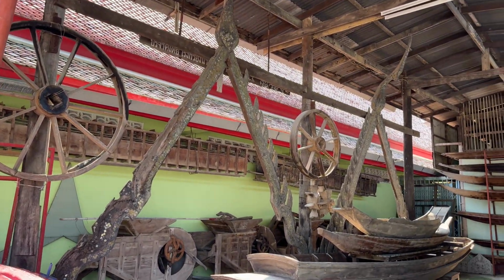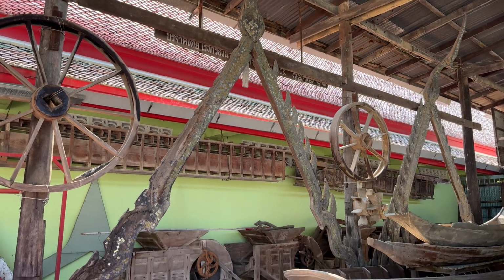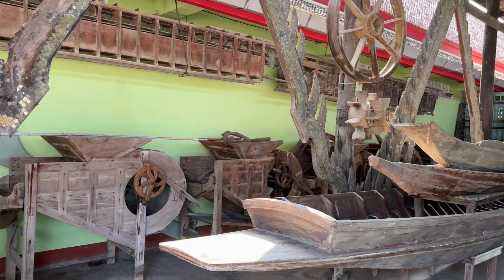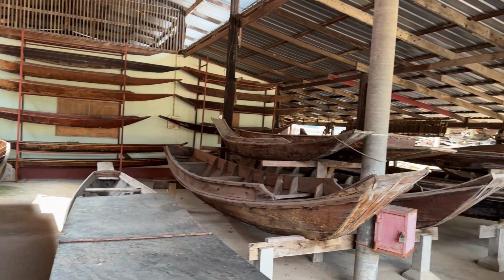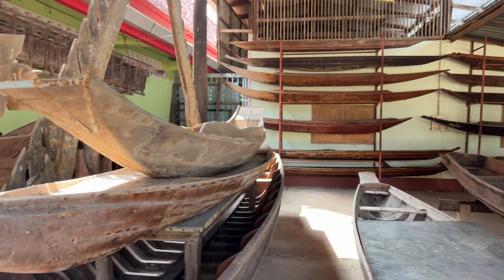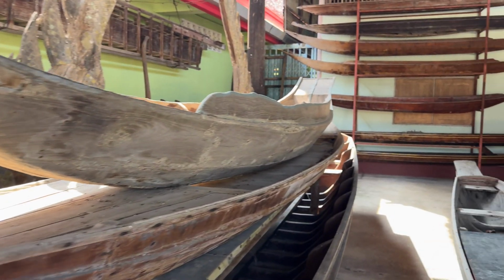So you got some old wagon wheels. Then they have the wooden gables from the front of the halls. And they got some of the rice milling machines, and then some of the boats all scattered out underneath this little awning. Yeah, really cool. Come over here and see how they looked in the past.